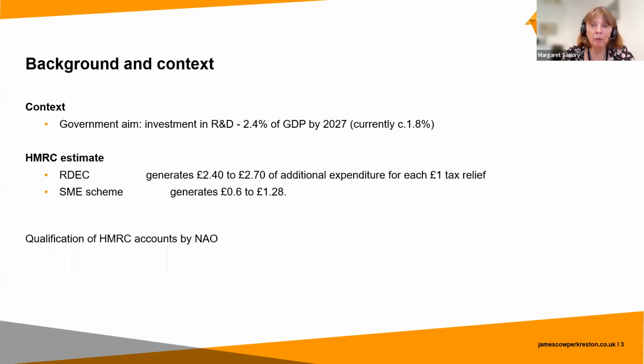there is a problem with fraud and abuse. And indeed, both the 2019-20 and 2020-21 accounts for HMRC, which are audited by the National Audit Office, were qualified. And the National Audit Office said they'd qualified them because of material error and fraud in COVID-19 support schemes, personal tax credit, and corporation tax R&D research and development tax reliefs. So they have to tighten up. They have to increase their compliance. Next slide, please.